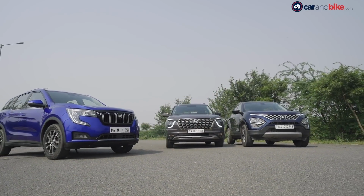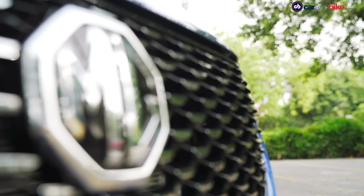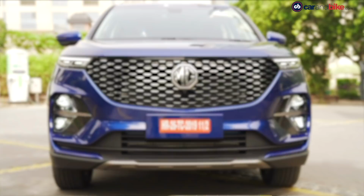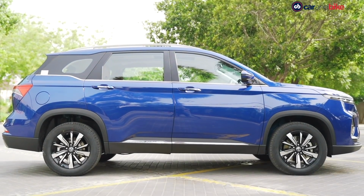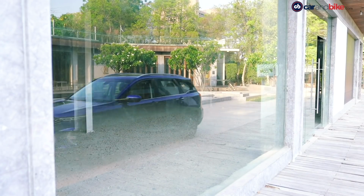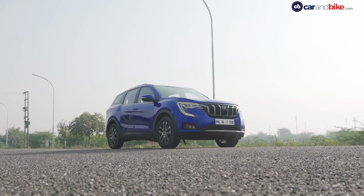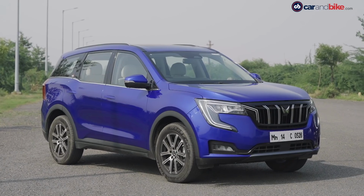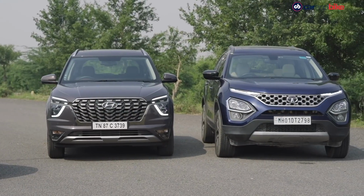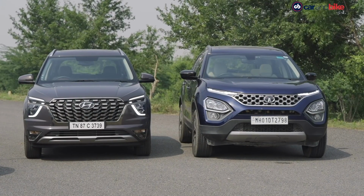All these SUVs are very different to look at. And then there's the MG Hector Plus, which too is a 3-row version of the Hector and is available in the same 6 or 7-seater layout. But sadly, MG is not able to provide us with a test car yet. While the XUV700 has a very contemporary and individual design, the other two definitely have that family face flavor and are inspired by the respective compact SUV derivatives.